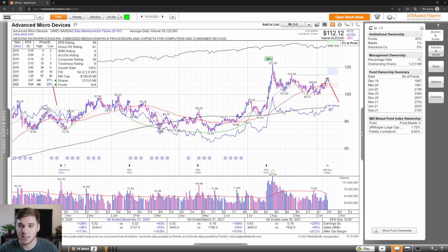So I would like to see a little bit of a pullback here, maybe back into the 10-day moving average, and then a push up, maybe buying through this level here or buying against that moving average before this double bottom pivot 114.49. But definitely want to watch. NVIDIA is strong as well. I just kind of like the chart of AMD a little bit more, and we'll see what happens next week.